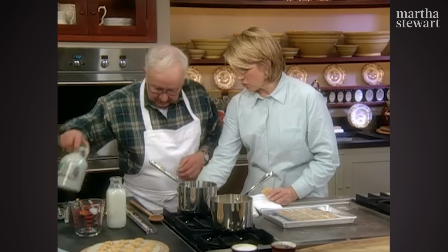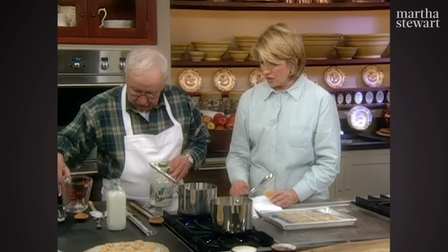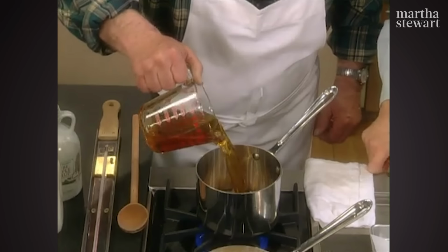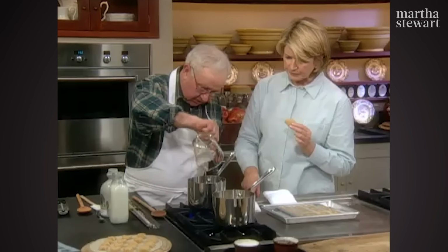Okay. So let's just show them the whole recipe from scratch. All right, 2 cups of fancy maple syrup. Fancy is the grade, of course. Do you make all different grades on your farm? Yep. And pour the syrup in a saucepan that's deep enough.